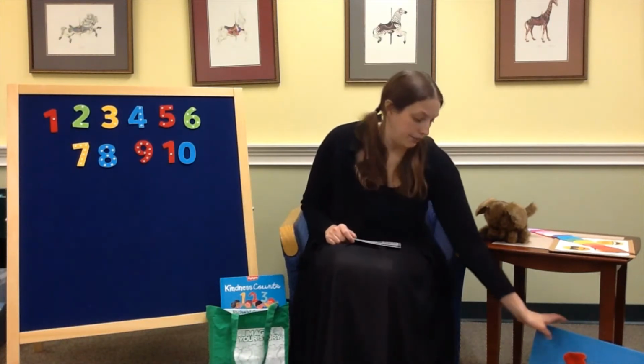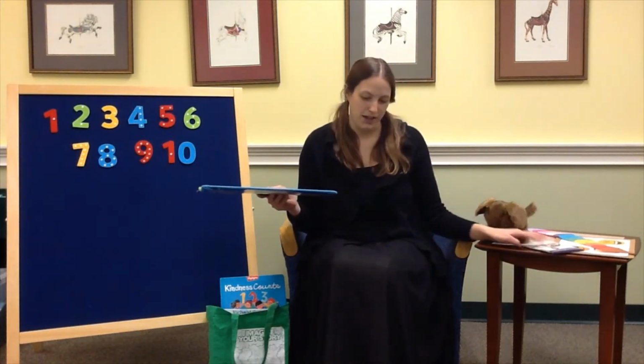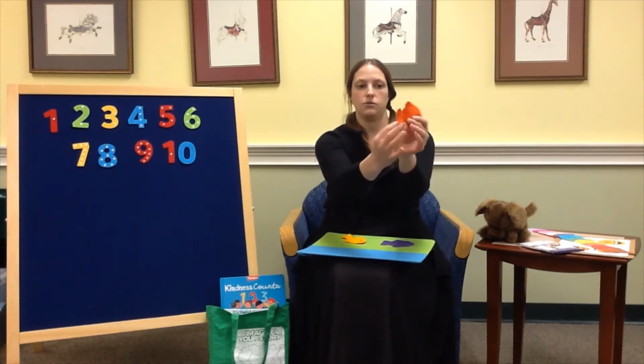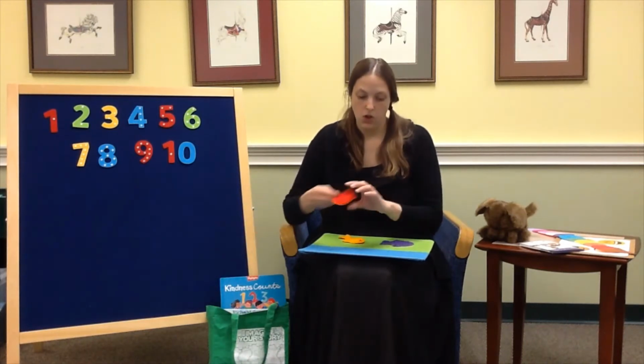So, we do have a finger play about fish. Alright, so, what color is this one? That is red. It's got a little bit of orange on the back too. So it goes like this.